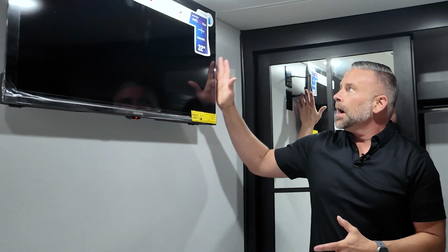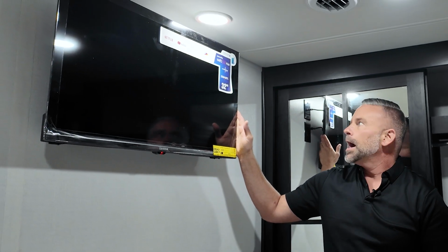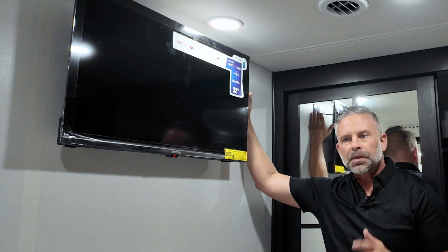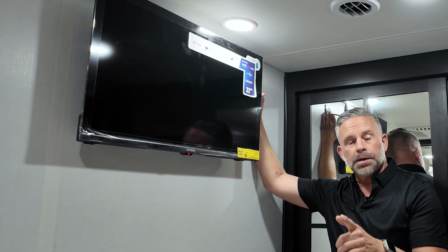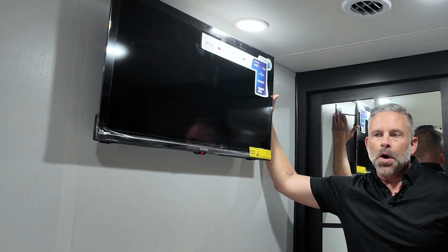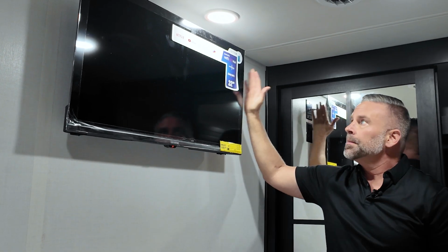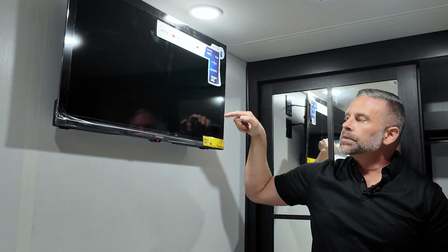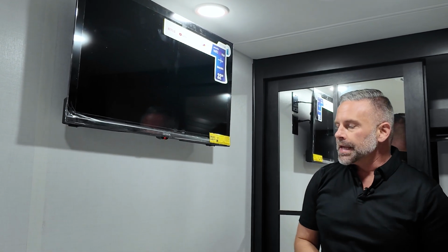At the foot of the bed, in this coach, you will see a 32-inch smart TV. We have a coax cable there, so if you are utilizing your in-motion satellite, you can control it from here. If you're plugged into RV park cable, you can see it from here as well. But then also it's a smart TV, so utilizing that Starlink, you're going to be able to stream directly to this, or with your King Jack local antenna, you can see that.